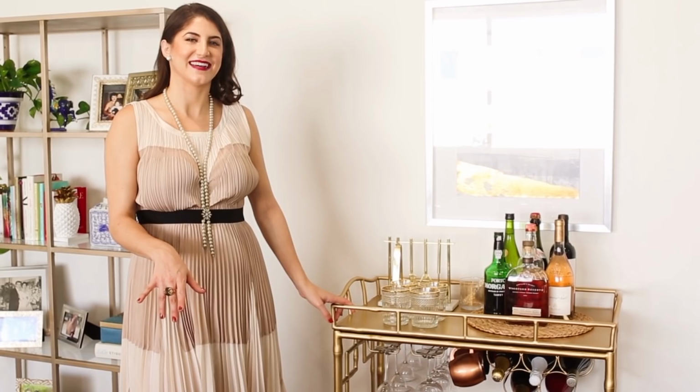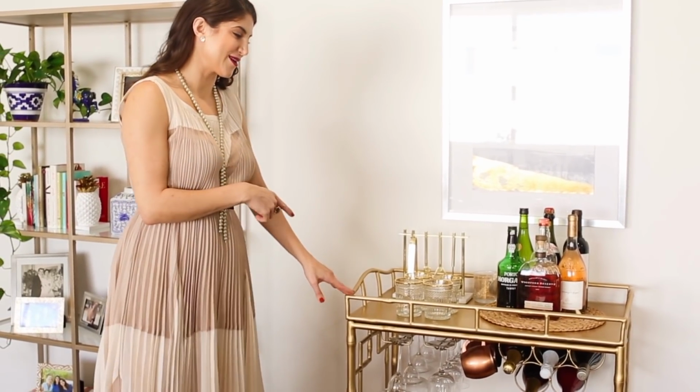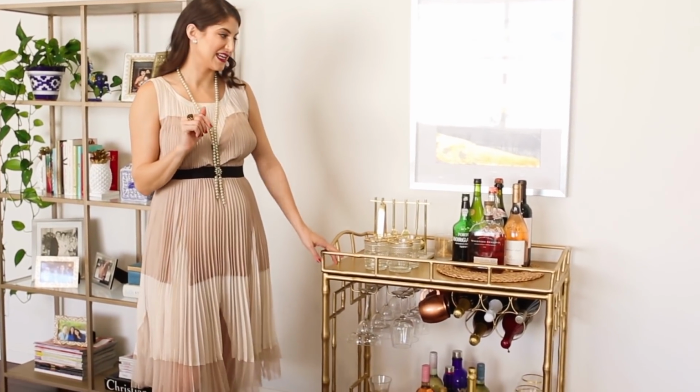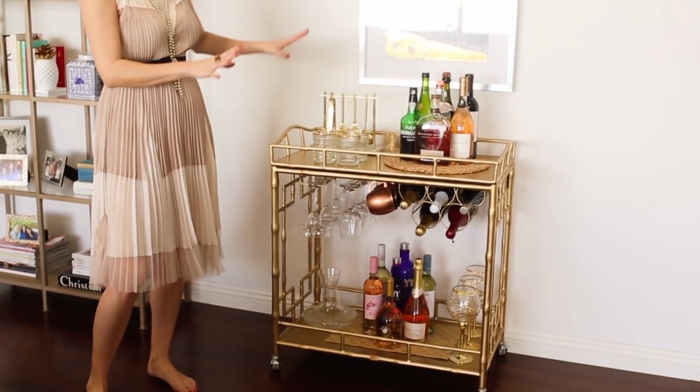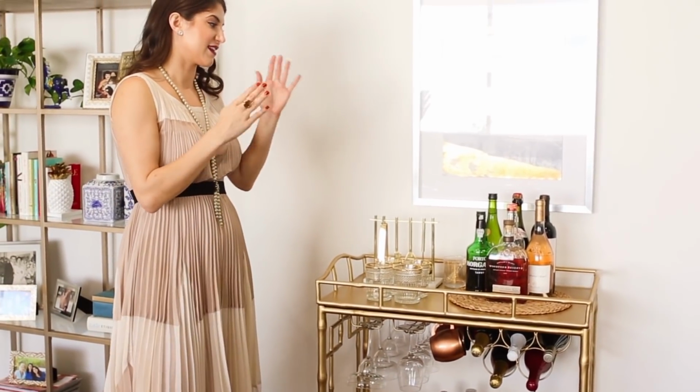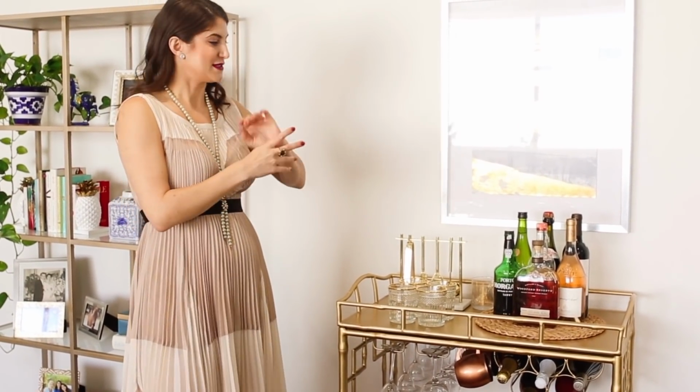My favorite piece of furniture in the house is actually this bar cart. It's by Soul Society. It was the first piece of furniture that I set up the day I moved in, and immediately had it with all of the alcohol. Whenever I have any guests come over, I want them to feel like they have a selection, and I'm always like, what would you like?